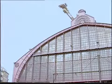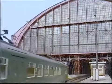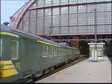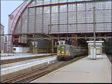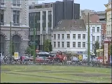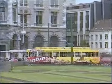Antwerp is the second largest city in Belgium, with a population of roughly 500,000. It quickly became one of the major nodes on the Belgian railway network, and has an impressively grandiose passenger station to match. It's well worth allowing extra time to explore Antwerp with its superb tram network.